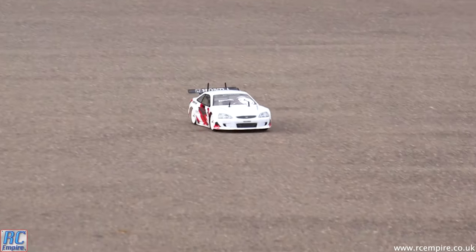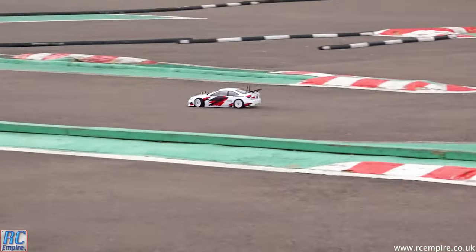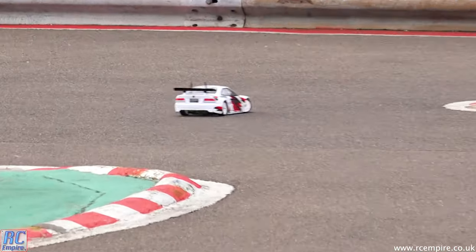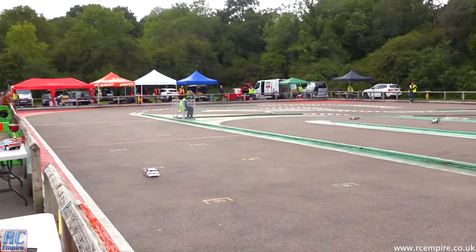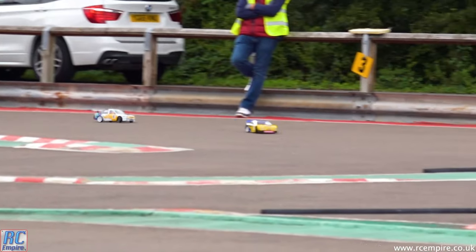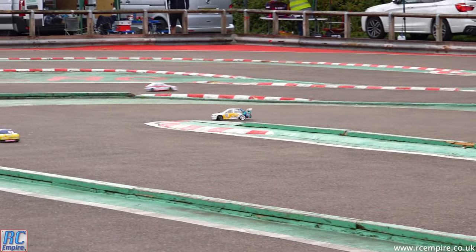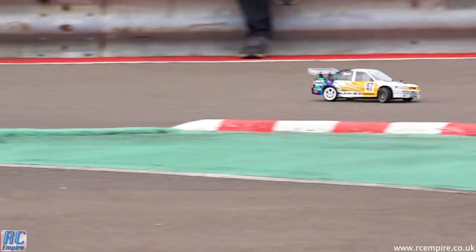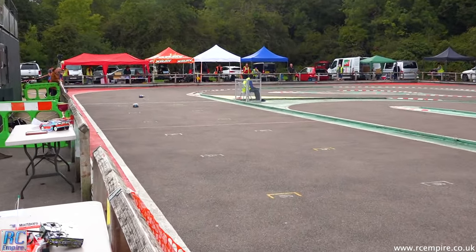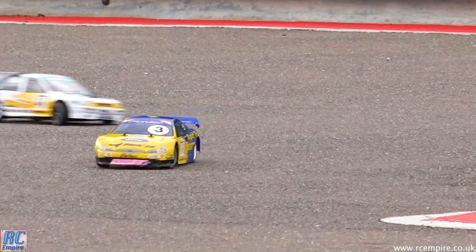Coming up to the 2 minute mark, so it's Neil out in front with a 6.5 second lead over Kevin. He's still with a 1.28 second lead over Matthew. 8.5 second lead over Kevin. There's close attention to Matthew there, so that's our second place battle in the infield.